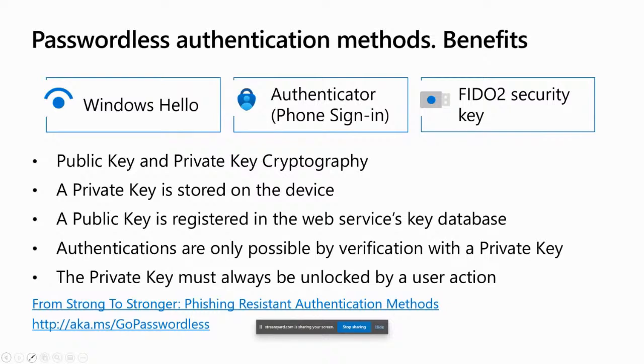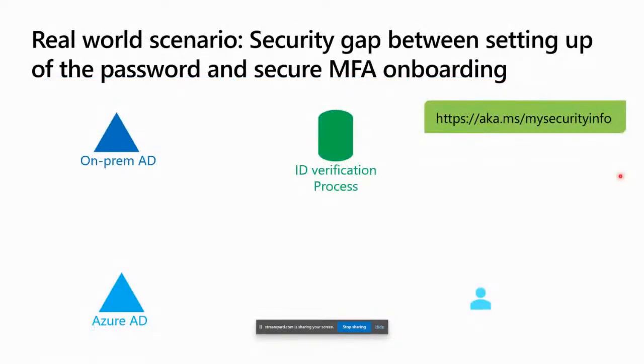So this is just the high level of how the passwordless method secures the credentials. If you're interested to learn more in depth, please watch this Ignite video from Tariq, where he explains a lot more in detail. So next, let's look at our customer scenario and the security graph that Dimitri can explain here. Amazing. Thank you, Pinky.